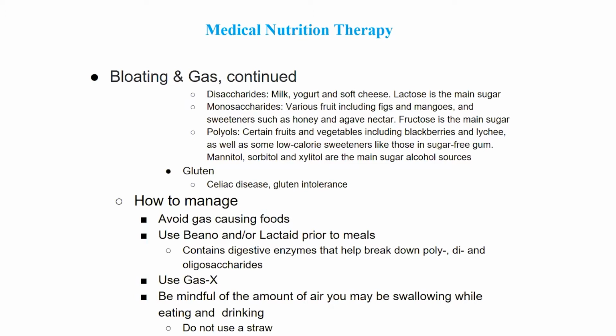Also, I know a lot of people are on this gluten-free diet. Gluten can cause some issues, especially if you have celiac disease. You want to avoid it completely. If you feel like you have a gluten intolerance, I would definitely consult a gastroenterologist to do some workup, because I think a lot of people have been undiagnosed and unaware of the fact that their body has a difficult time breaking down gluten, so they go for a long time experiencing these digestive issues.